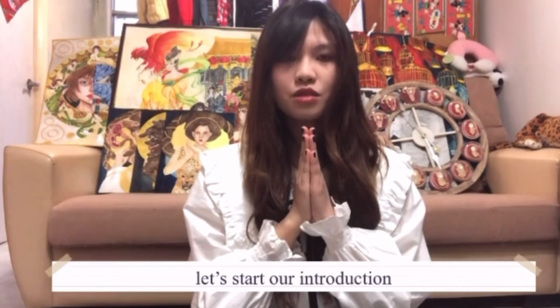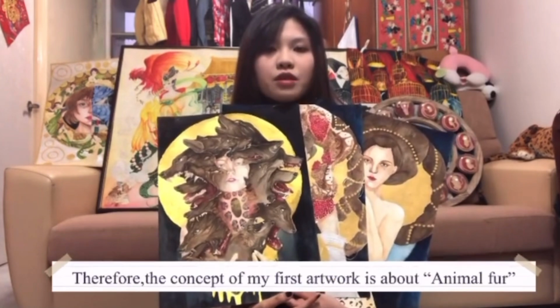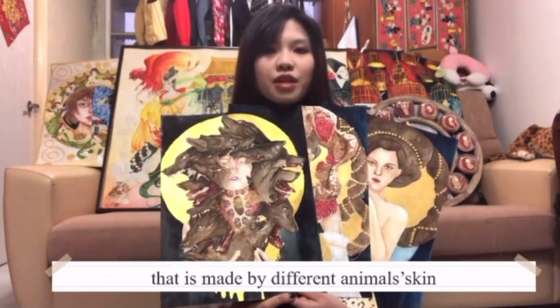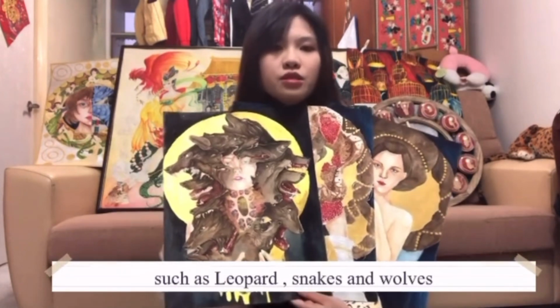Let's start our introduction. The main theme of those two artworks is animal life. Therefore, the concept of my first artwork is about animal fur. Let's take a look at my drawing. You can see some models wearing fur made of different animal skins, such as leopard, snake, or wolves.